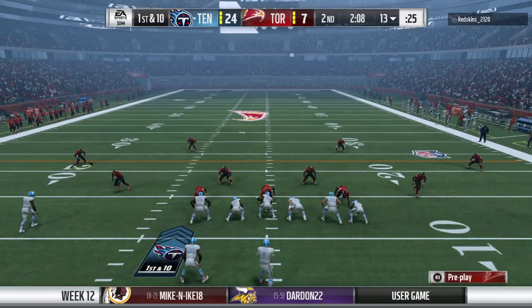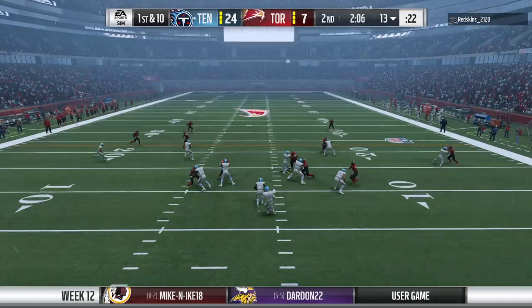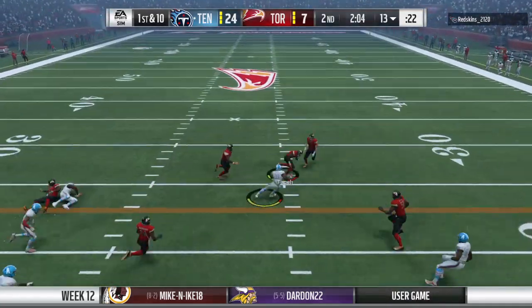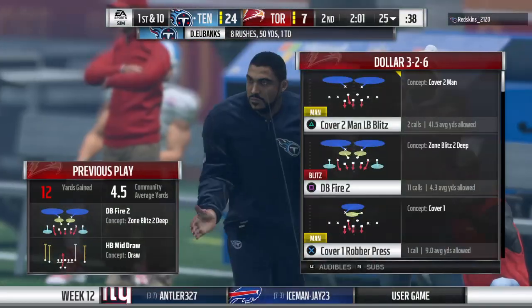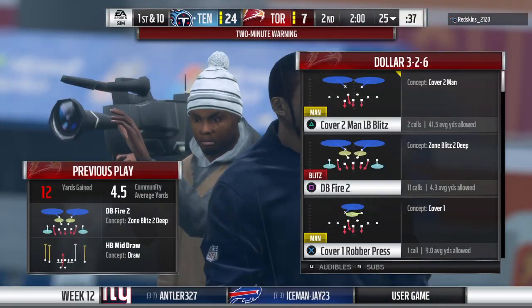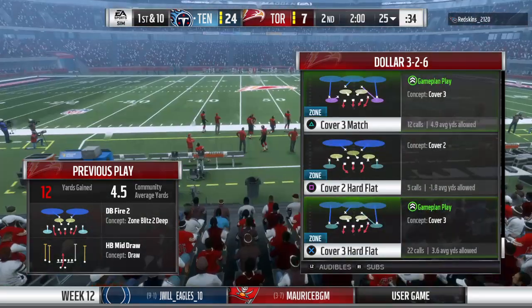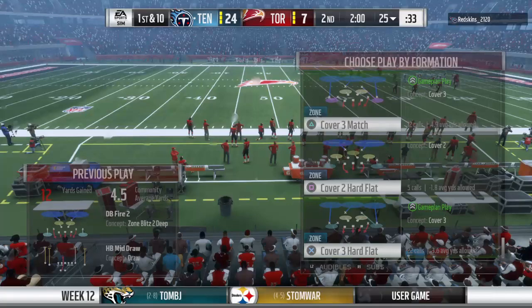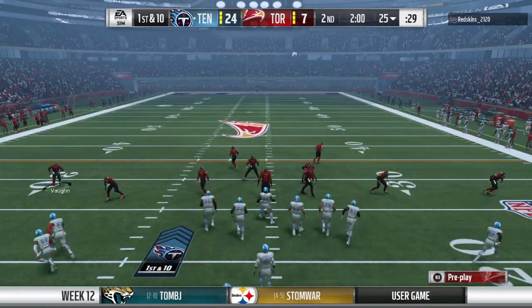And on the outside, they're playing press coverage. They'll run it now out of the gun. And brought down, but not before they're able to get it up to the 25. First down, Titans, gain of 12. 2 minutes to play here in the first half. Back to the booth right after this.